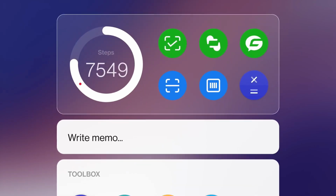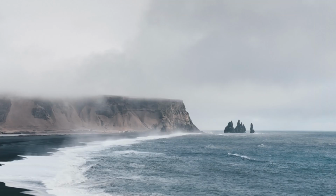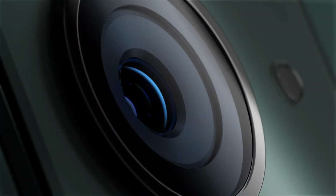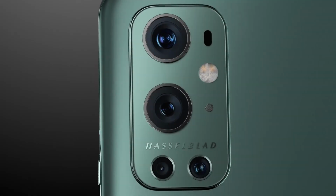So for now, that is all we know about the OnePlus 9RT, and as far as the availability is concerned, it is said to be exclusive for the Indian and the Chinese market. The phone will launch in October, so there is still time for the launch. Surely we will get to know more about this phone in the coming month.